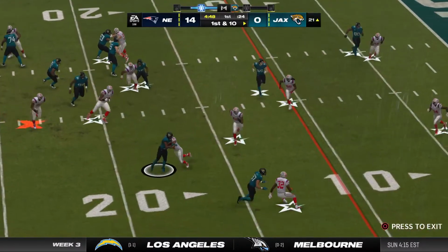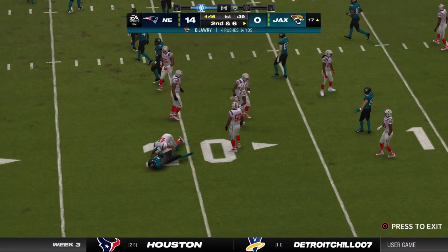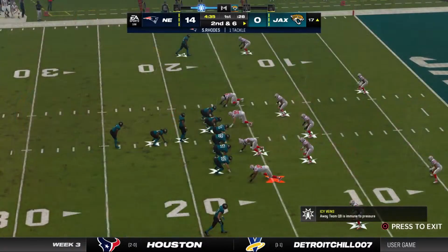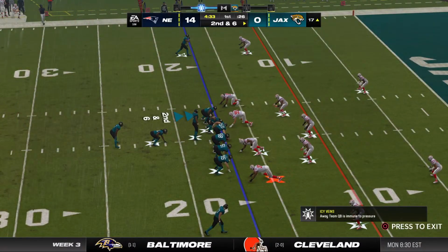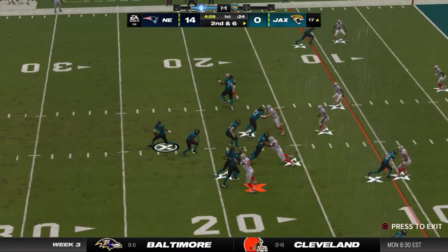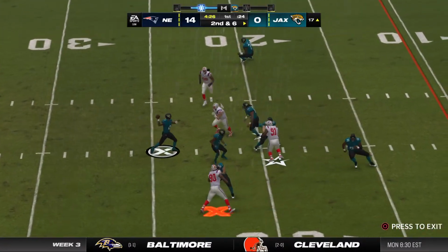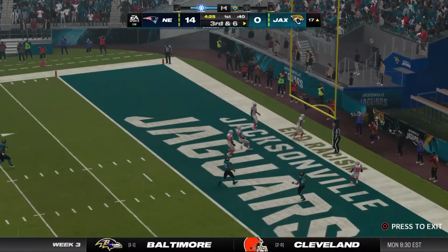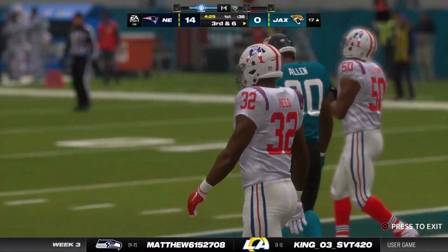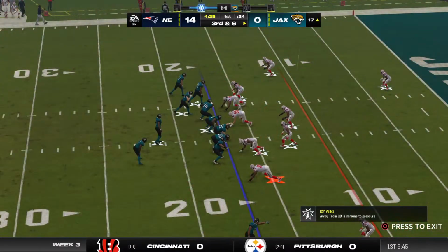On first down, they'll go to the ground attack. And he'll get it down this time to the 17. And give him 4 yards there. It'll be 2nd and 6. Now they'll switch it up here and look to throw. And that is incomplete. Another incompletion there. That's 5 in a row now to start this game.